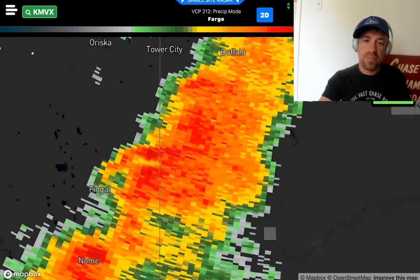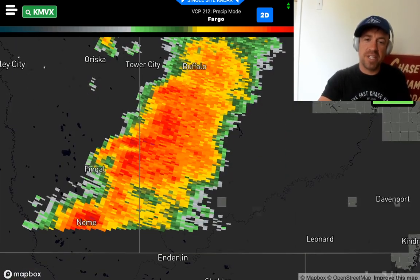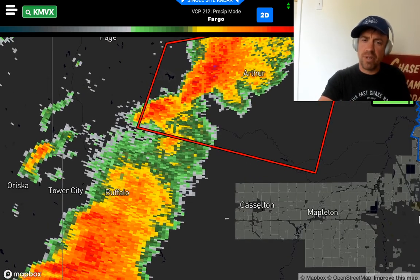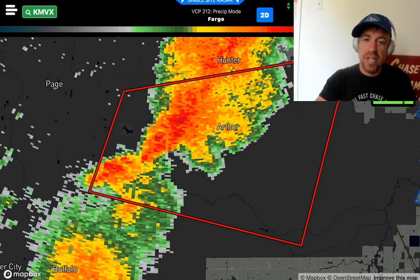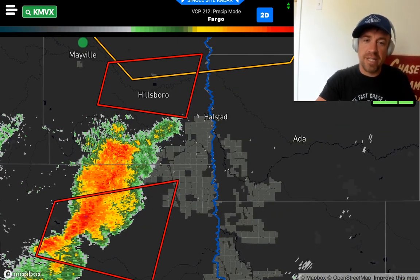But I could definitely see landspout tornadoes within this convection as they interact with those moist convective rolls, stretch those into the vertical, and any transient mesocyclones will lead to even more stretching and tighter vortices at ground level. So keeping a close eye on that storm. If you live in the Arthur area, you definitely want to take shelter.